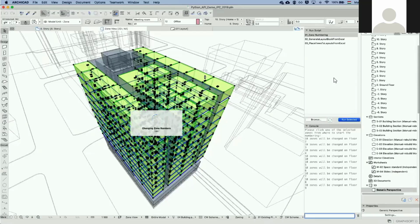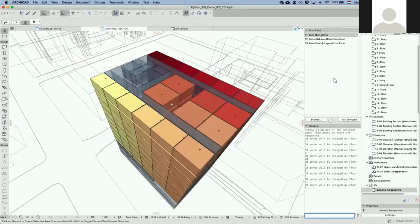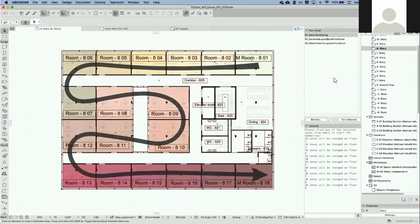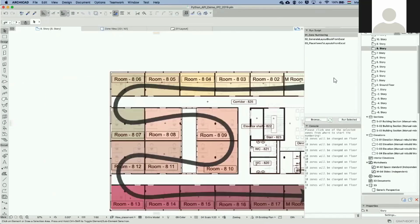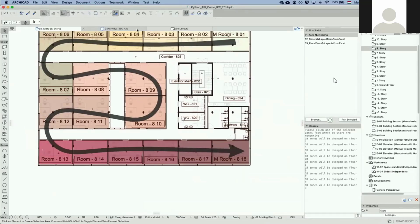In the background, there is a graphic override applied in this view, so you will see with gradients how the numbers are growing. You can see that the brighter ones are lower numbered, and the plan is refreshing, starting from 1, following the zigzag, going to 18. So around 160 zones renumbered. I think it's pretty good, and the Python script can be customized to any logic.